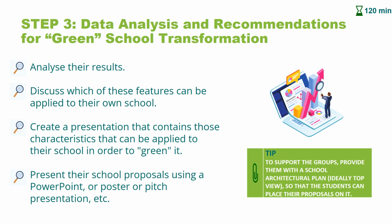As a tip, teachers can support the groups and provide them with a school architectural plan that the students can place their proposals on. Another tip for teachers is to communicate with the local community to find engineers and architects to support the groups with their ideas for the proposals. Maybe it could be the parents of the students.